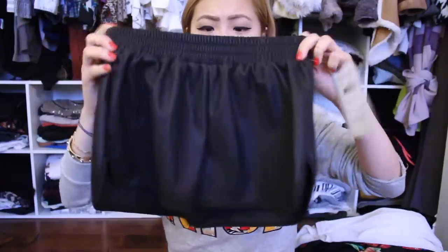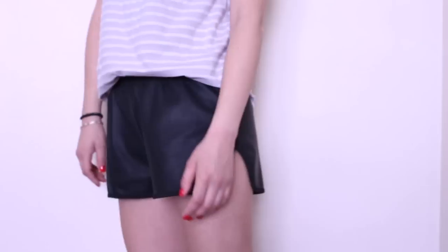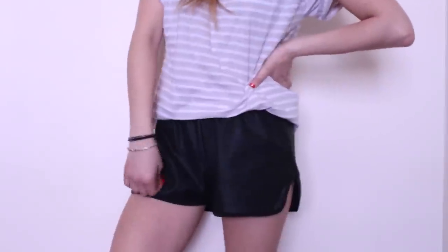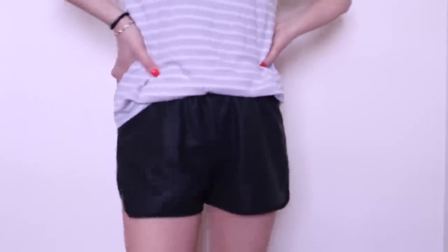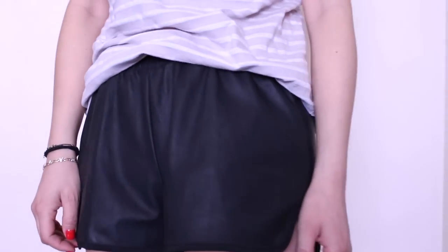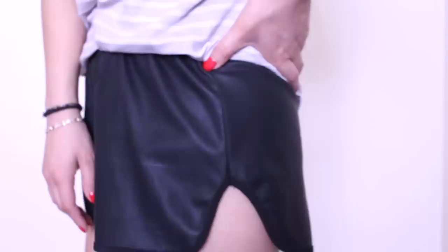Next, we will go into Nordstrom Rack. I got these faux leather shorts. I already have a ton of these. It's really cheap, it's only $18.97. And these are actually really soft and comfortable, and this is an extra small. I like that they have a huge array of sizes, so that works out. So these are cool, nothing crazy.